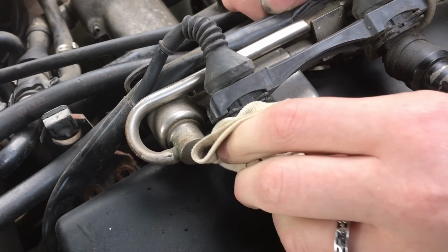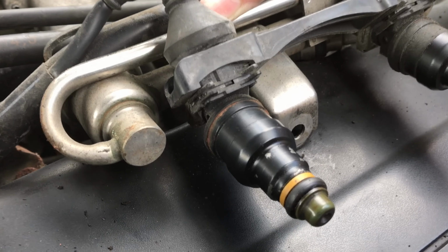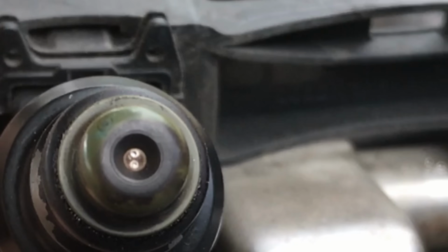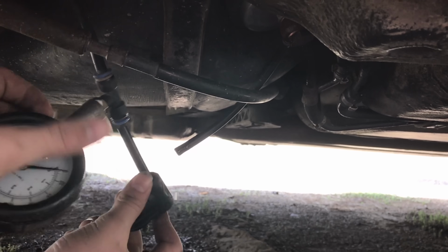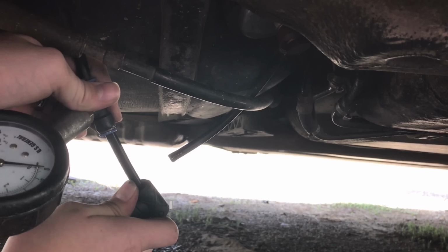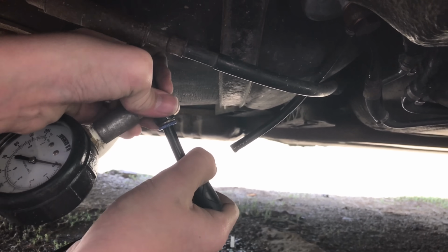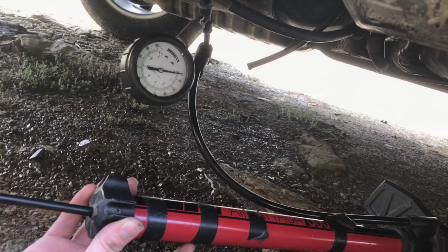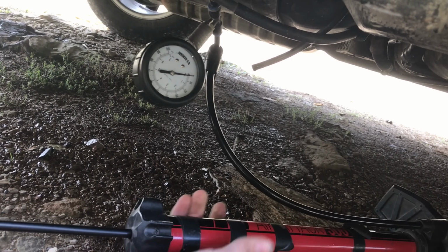Before you put the jets back in, make sure they're clean. If you take a close look, you can see the 2 holes or the 2 jets that are firing in that pattern. So at this point, we've explored 2 out of the 3 places we could have a leak. We know it's not the fuel pressure regulator. We also saw it's not the fuel injectors either. The only thing left is the fuel check valve at the fuel pump.